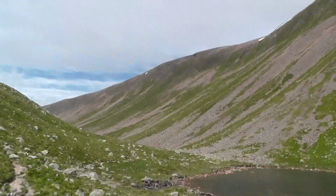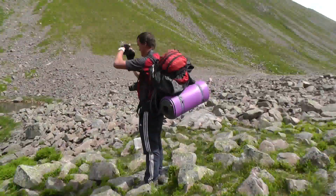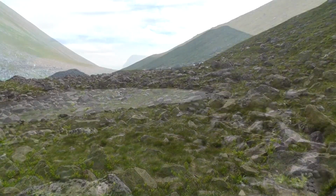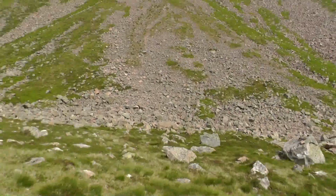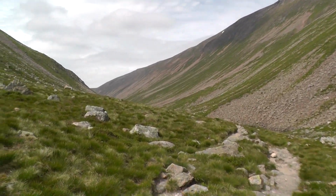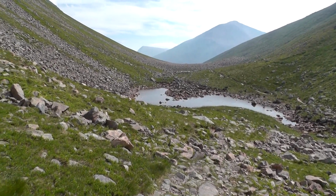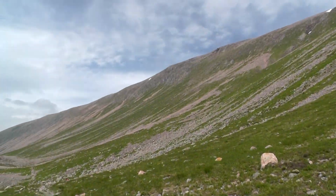So we're back at Lurcher's Crag. Thank God. This will be some terminal moraine from a glacier. So we're well on our way now. There's Lurcher's Crag. So these are the pools of Dee, the source of the River Dee. And this is Lurcher's Crag. Up there.